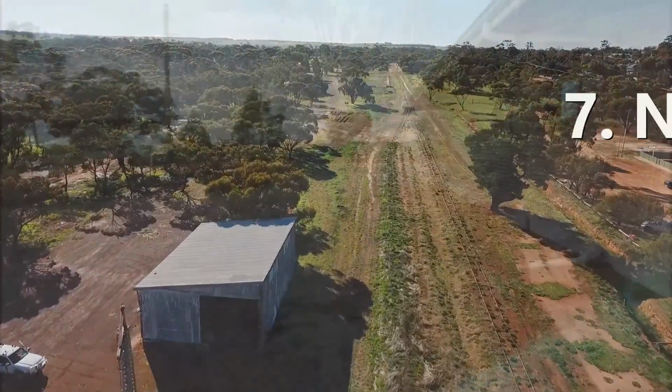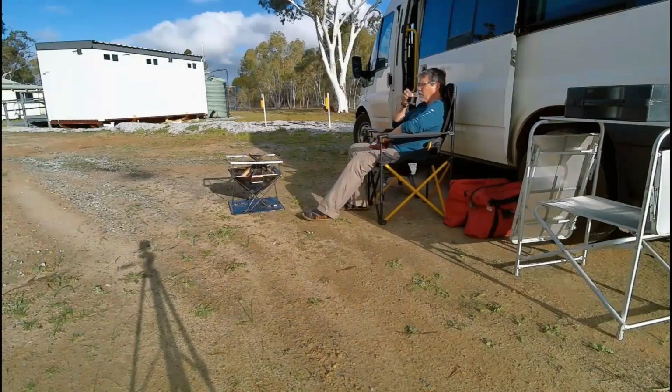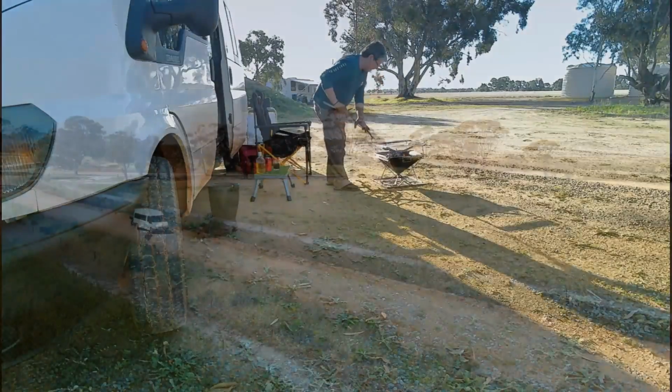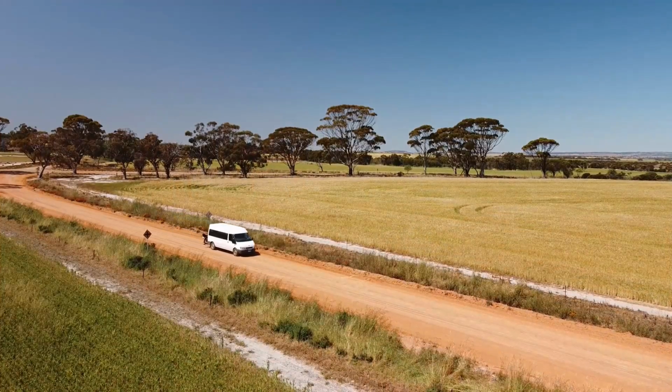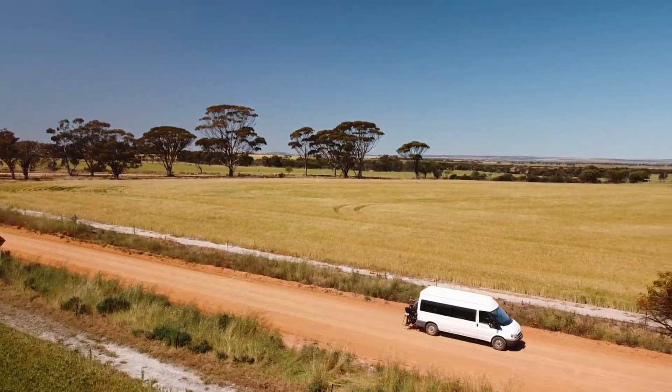Not so popular. Avoid tourist spots and car parks along the beach overnight. Rangers know this is where people are going to camp, and that's where they're going to be looking. So choose something a little bit less conspicuous away from the main tourist spots.